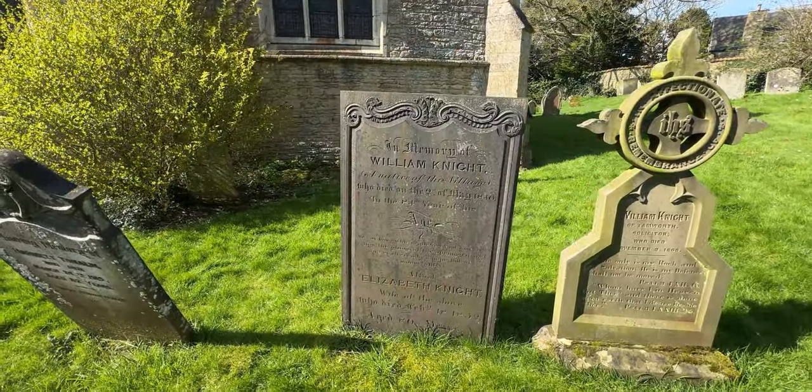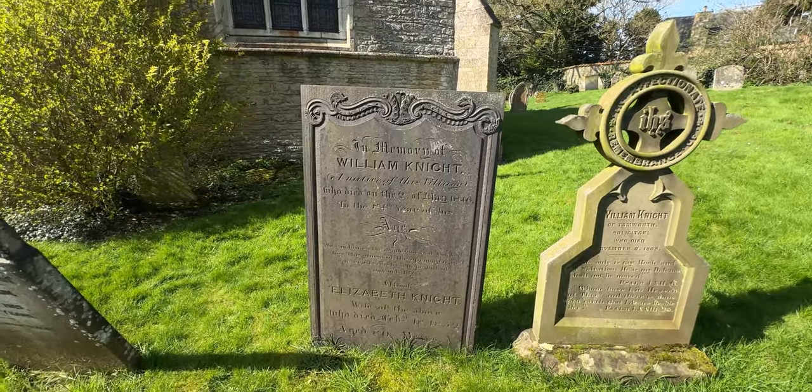Right, not content with seeing this beautiful church from the outside, I did see someone just go in the church, so I'm going to go around and see if I can gate crash and get inside. There's a couple of things in there I'd like to see. Fingers crossed. Can't get over how immaculate these stones are.